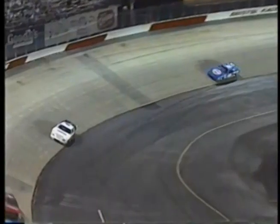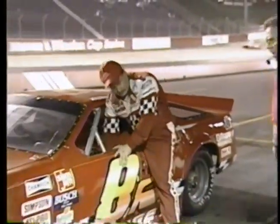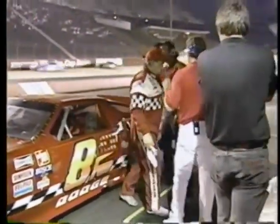Looks like he made a little contact maybe with Bob Strait. You can see how much space there is between him and Hornaday. It looked like he got the car out of shape going down in turn 1. Get the rhythm back now. Get the rhythm. And there's Dick Anderson, who's going to call it a night. Boy, what a great run he had early on.